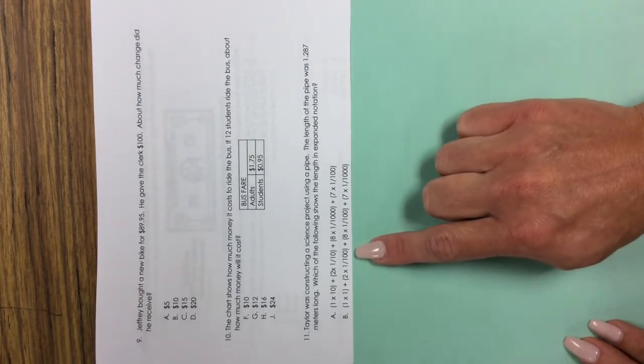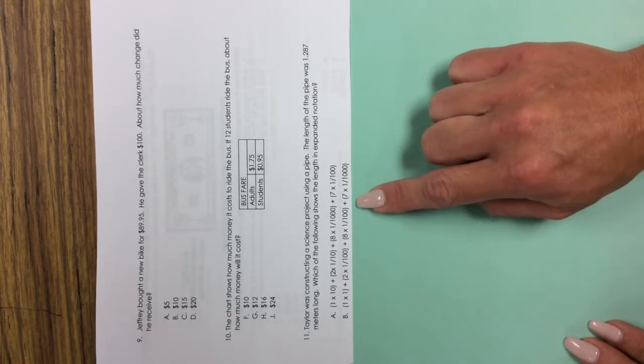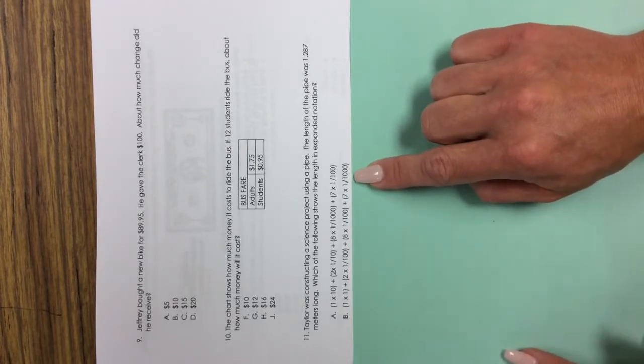Number 11. Taylor was constructing a science project using a pipe. The length of the pipe was 1.287 meters long. Which of the following shows the length in expanded notation? A, 1 times 10 plus 2 times 1 over 10 plus 8 times 1 over 1000 plus 7 times 1 over 100. B, 1 times 1 plus 2 times 1 over 100 plus 8 times 1 over 100 plus 7 times 1 over 1000.